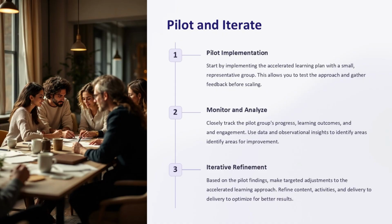We're starting our accelerated learning pilot today with a small, representative group of learners. This will allow us to test out the approach and get valuable feedback before scaling it to the full organization. As we go through the pilot, we'll be closely monitoring the group's progress, learning outcomes, and engagement. We'll use the data and observations from the pilot to identify areas where we can improve the accelerated learning plan.